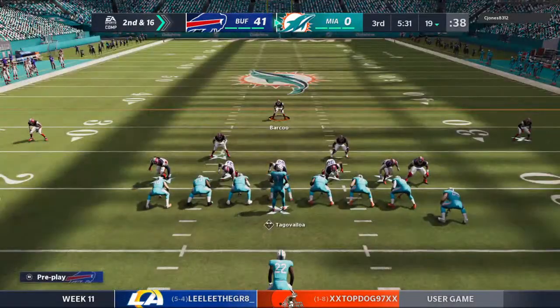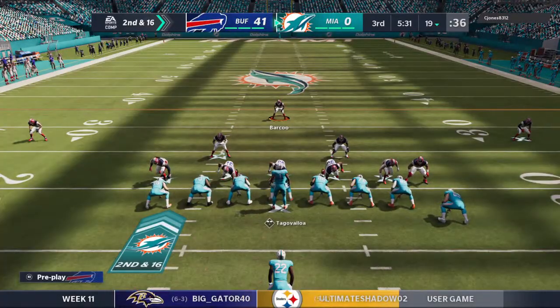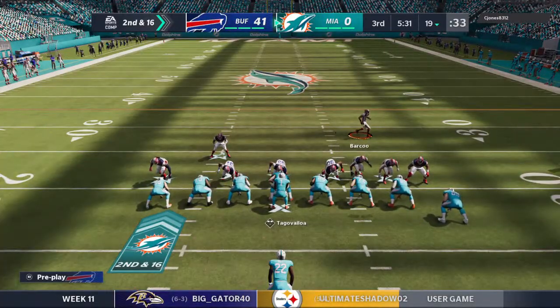And that false start penalty certainly not helping their cause here. Second down and long.